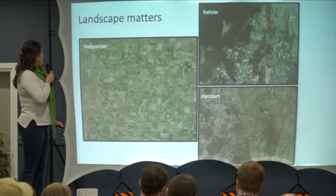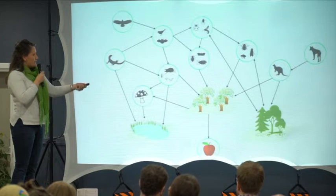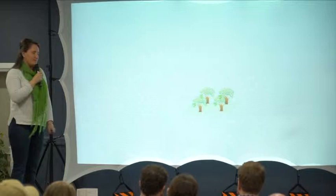So this is why we need to be thinking at the landscape scale. It really helps to understand all these complex interactions. When we consider the little orchard in the middle there, it's not just an orchard with a fence around it and nothing else going on. It's connected to everything else in the landscape. If we take away that patch of native veg, everything else follows, no apples.